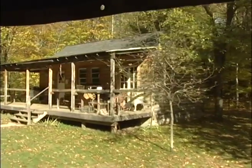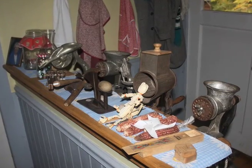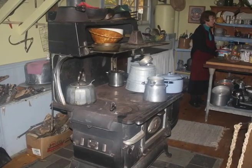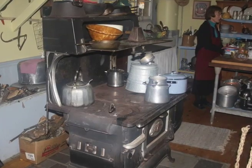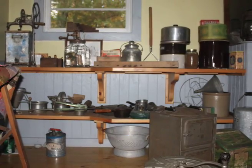Our country kitchen is right here. This is where we do bake a lot of the items from the grains that we grow here and grind up in our grist mill. Well, the kitchen is typically 1932. We cook on an old wood range. We have an ice box for our cooler, and we have to do all the work, getting the wood in and filling the wood box, and we bake from scratch.